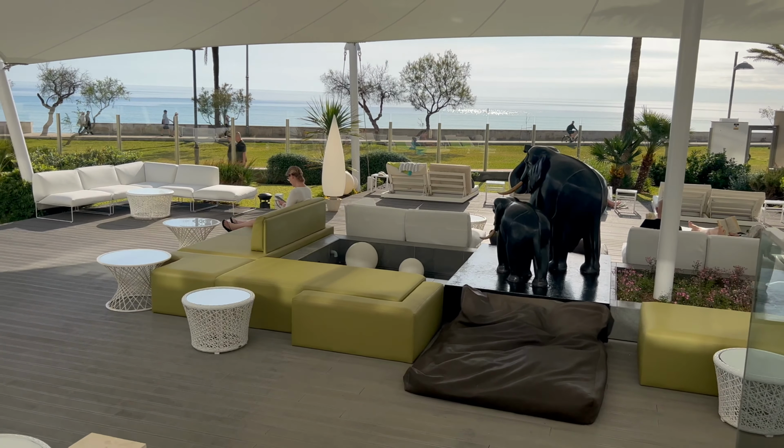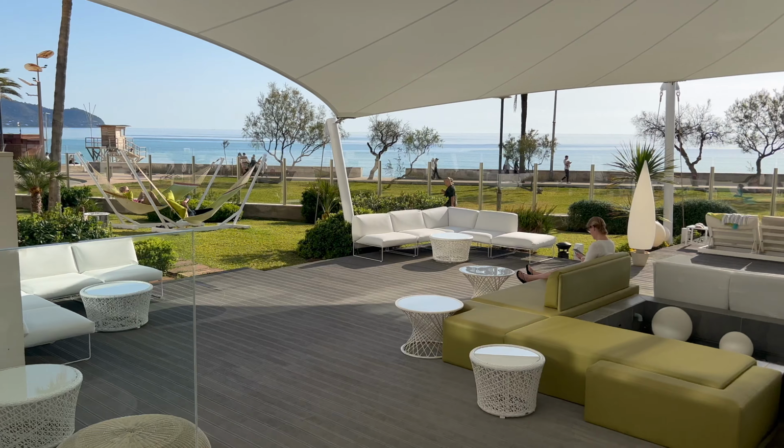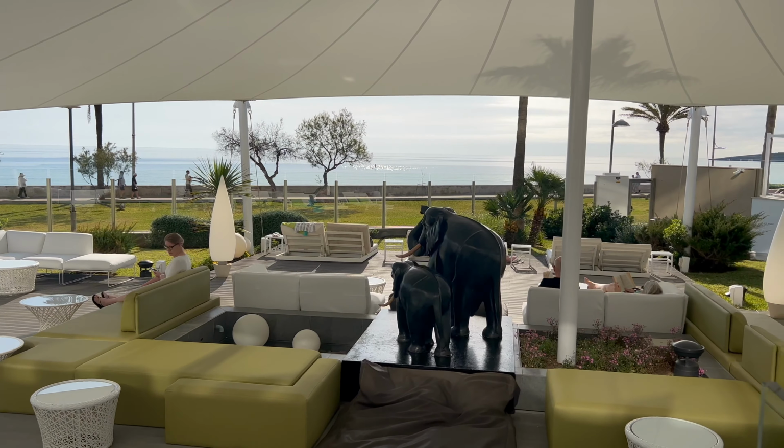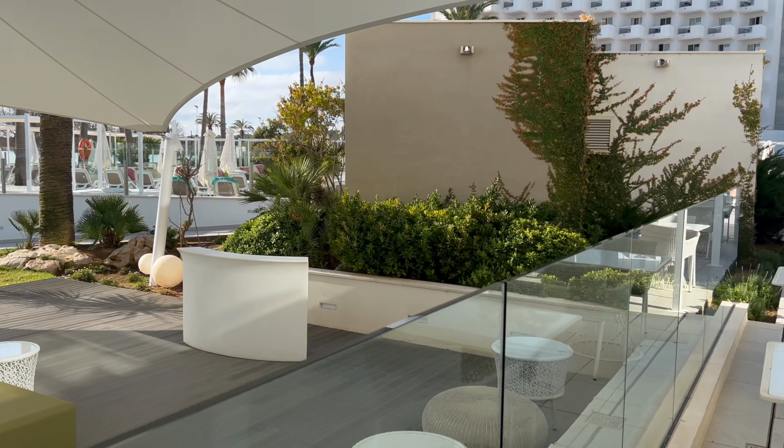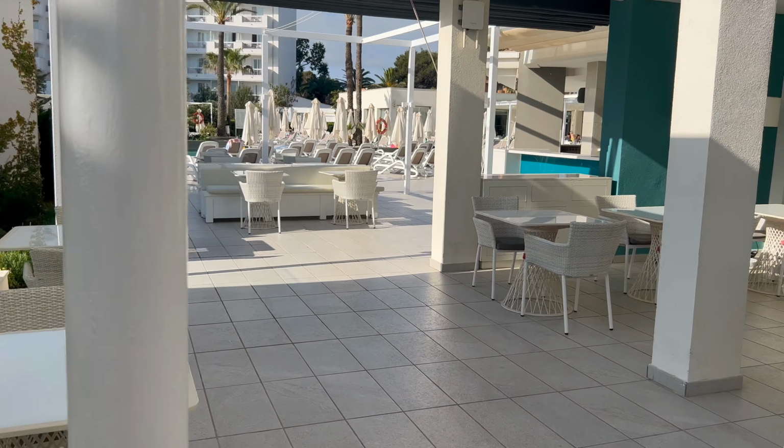Got some bean bags and a couple of hammocks sort of things over there. You can just chill, have a read, have a drink. Really nice little area just to pop yourself if you want to have a relax. It does lead out onto the pool, so I'll just show you the pool over here.